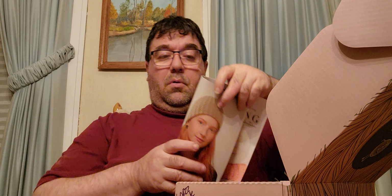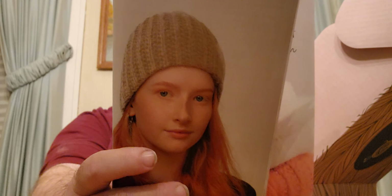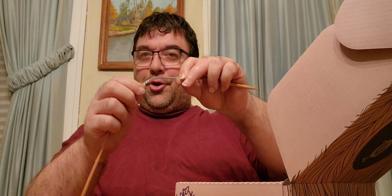But I can show you the pattern for the hat. This is their knitting box, not their crochet box. But here are the knitting needles, and you get two sets. Why? I don't know. This is air tube, and it's glued onto a wood knitting needle. I like wood knitting needles, don't get me wrong.